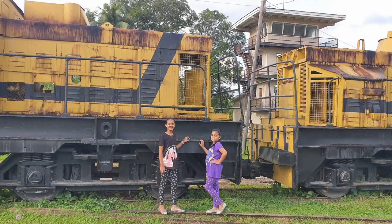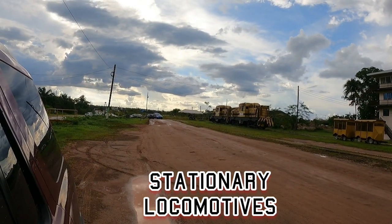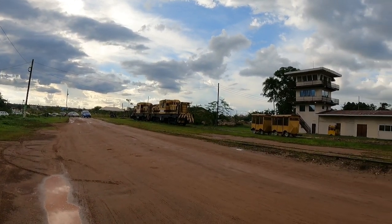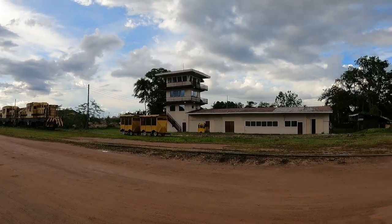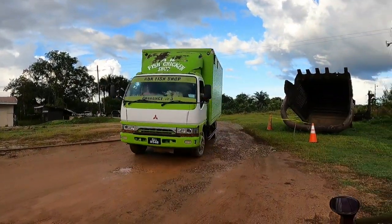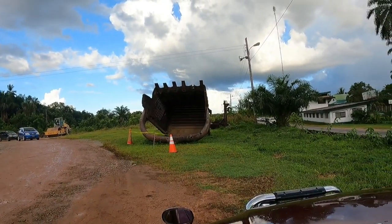Here we are taking some pics. Well, the girls are taking some pics. And the locomotives, some decades ago, and the ore cars traversed the railways, plying precious bauxite from mining sites to the bauxite plant. And now it has become a tourist attraction.